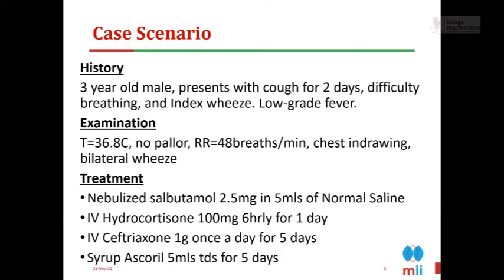So there is this 3-year-old male presented with history of cough for 2 days, had difficulty in breathing, and was wheezing for the first time. The mother also mentioned that this child had a low-grade fever. When this baby was examined, the temperature was 36.8, had no pallor. The respiratory rate was 48 breaths per minute, and given the age group, that was fast breathing.